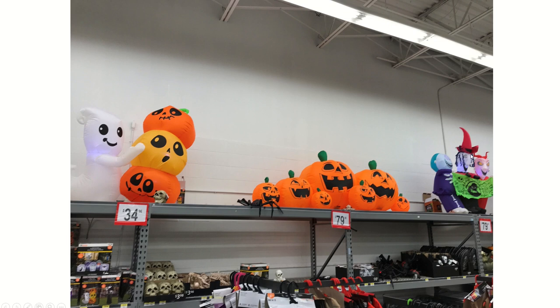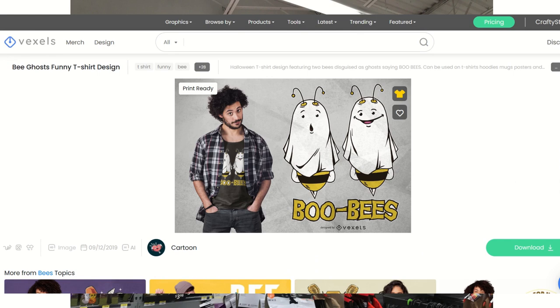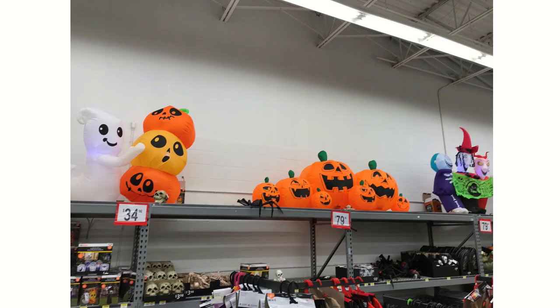Even with these, I think there's Satan over here on the right-hand side, but he still looks like he's just a little inflatable guy. So you don't need to make things realistic. You can make them very cute and very family-friendly, and that really helps your chances of getting something sold, because families like moms and dads want to buy stuff that's not offensive at Halloween, right?